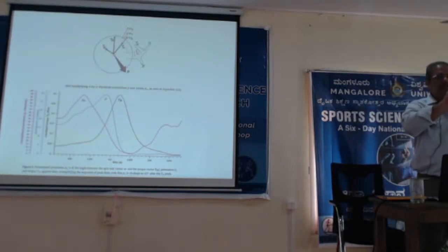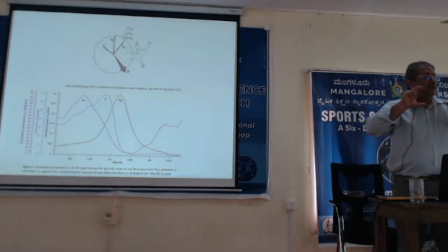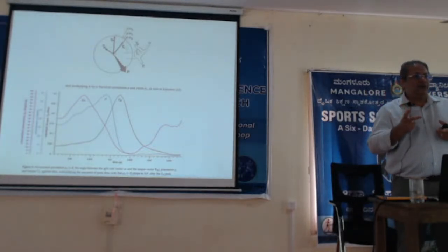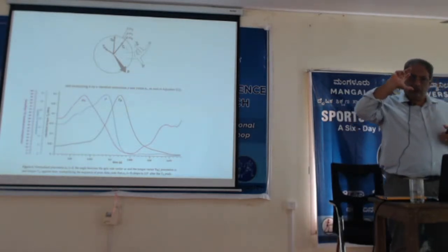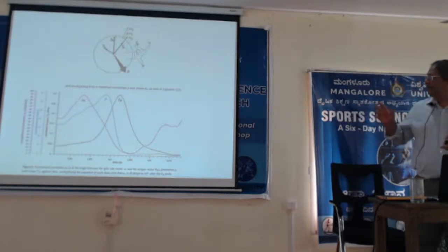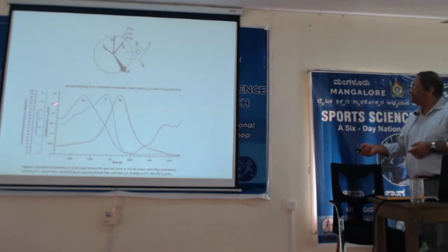Now this distance varies according to each bowler. Someone will have longer fingers, some will have short fingers, some will have more contact on the ball, some will have less contact on the ball. So based on that, the spinning and tracking, that is the rotation of the ball, varies. For that they have looked into these three angles.